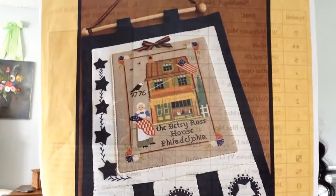But in the issue, they show Betsy Ross's house. Oh man, I wish I had it. Pause. I'm going to pause this a minute. Back. I found it. I had filed it away. It's the Punch Needle Primitive Stitcher 2019 summer issue. And this is the chart they show. This is something behind it.